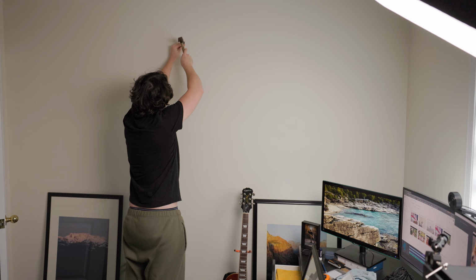Okay, all the prints are in the frames and they look great. The last thing I need to do is mount them on the wall. Now with this size of frame, I probably don't need to put it into the stud. It would probably hang fine on a drywall anchor, but they're a little on the heavy side and I already marked the studs and I can actually line it up so that it's centered and evenly spaced apart while still being put into the studs. So I'm gonna do that now.